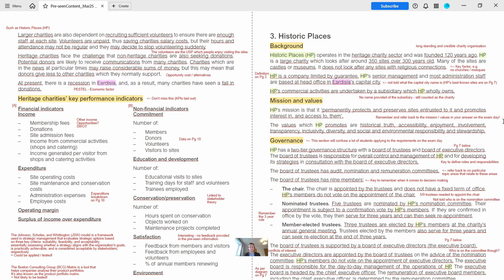Coming on to the right-hand side now, we have the Historic Places, and we have a bit more background information that is imperative for you to get down so you understand the fundamentals and the foundations of this charity. So Historic Places operates in the heritage charity sector, which we've touched on before, but the key bits in my notes underlined in red: it was founded 120 years ago, so very credible, long-standing on there.